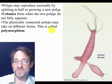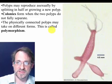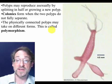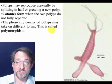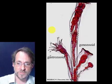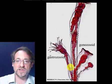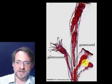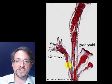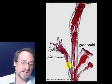Interestingly, when you have multiple polyps connected together, they can take on different forms and different roles. This is a phenomenon called polymorphism. It can be extremely useful. So for example, this is a colonial cnidarian, and these zooids, these different polyps, have taken on very different forms because they do different things.